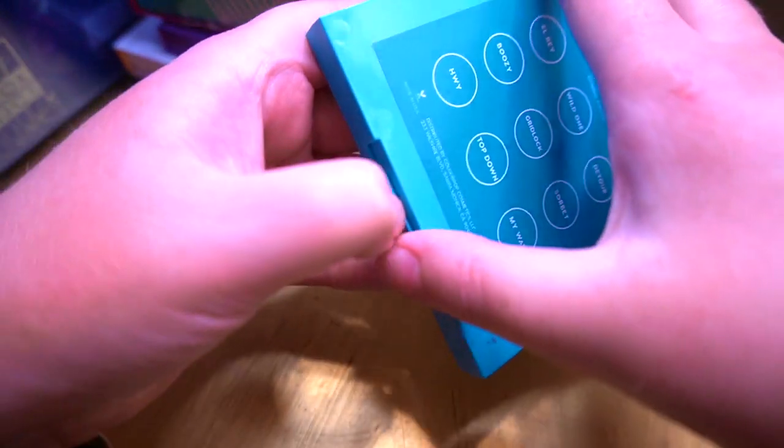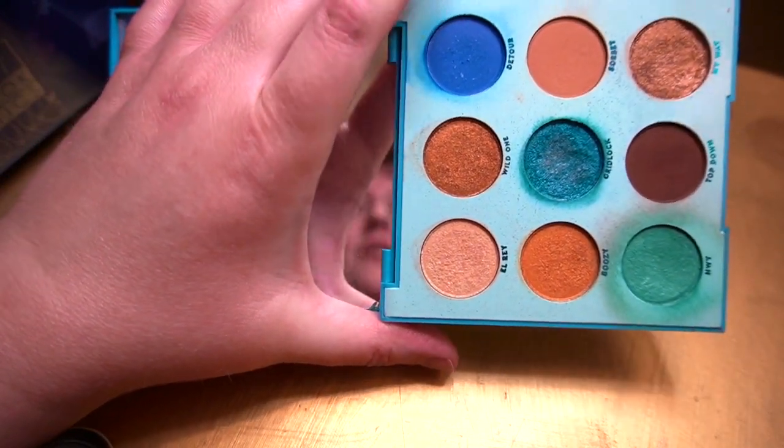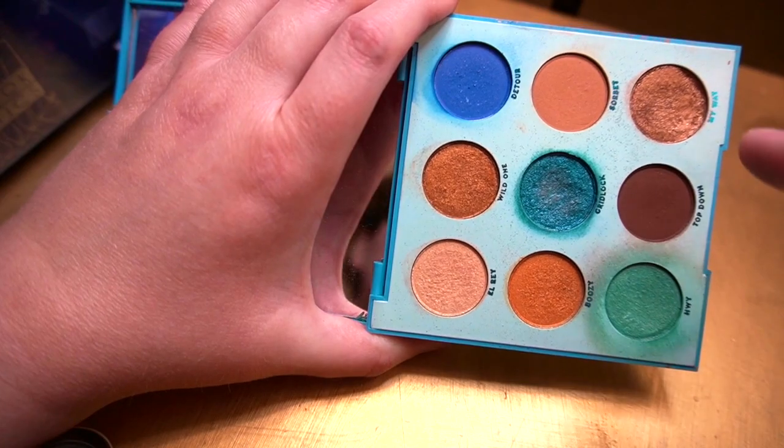We have Mar from ColourPop. So this was back in last summer that I purchased this, and I do like this eyeshadow palette. It's another one that I sort of forgot about, so I am going to keep and try to reuse this palette.